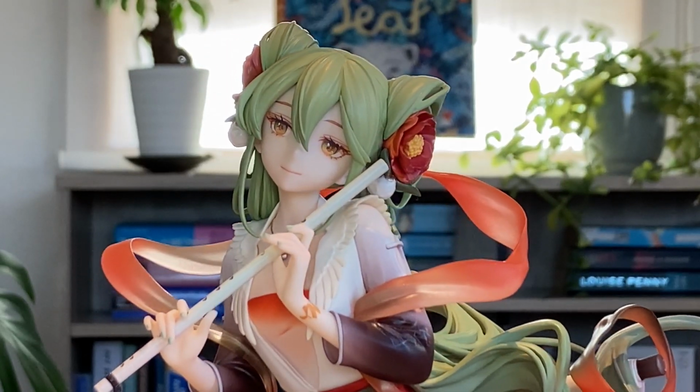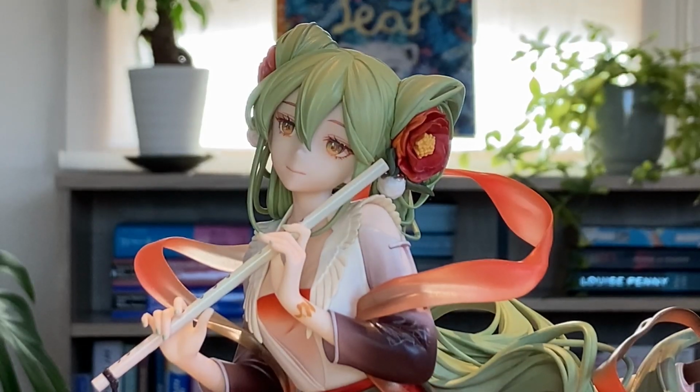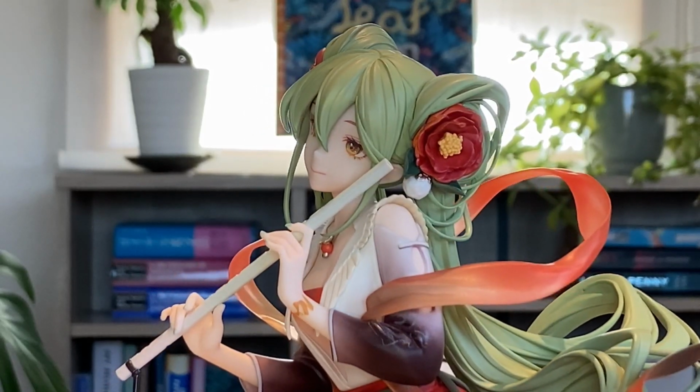So pretty, and I love her serene expression. I've got a lot of figures with serene expressions, don't I? It's almost like I need a little bit more action going.